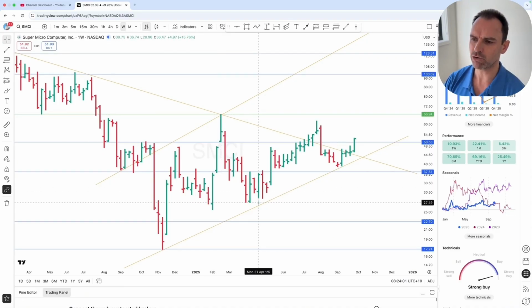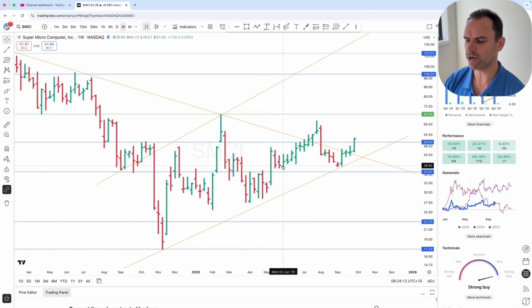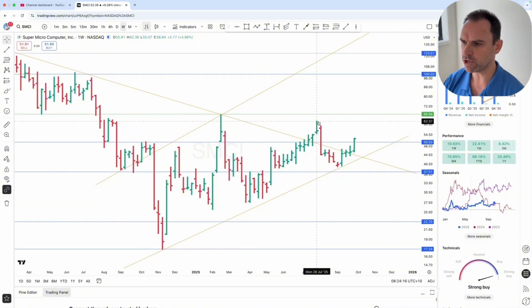But as you can see, it created a higher base after that pullback. It pulled back and based around $28 before it moved up steadily over a number of weeks during May and June to create this new peak here of around about $62. Since the peak of $62 back in the last week of July, SMCI was sold off after the negative earnings report, eventually finding support around about $40.